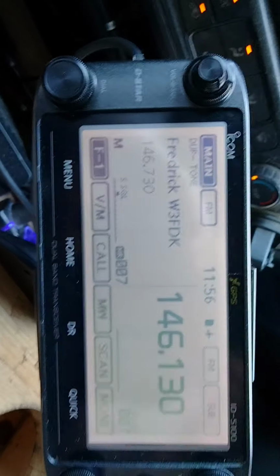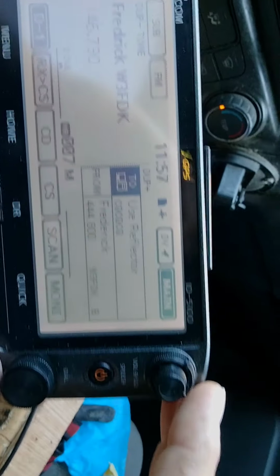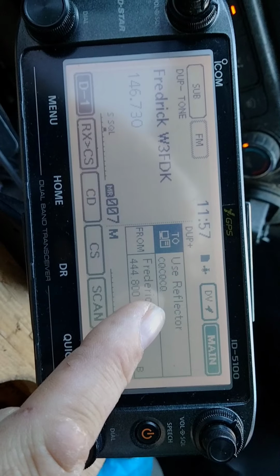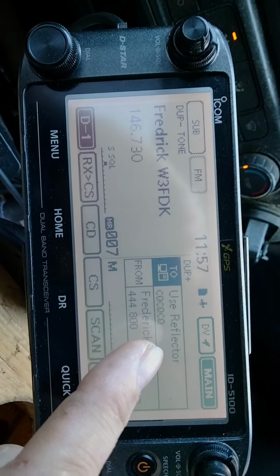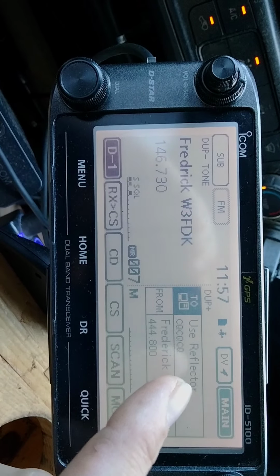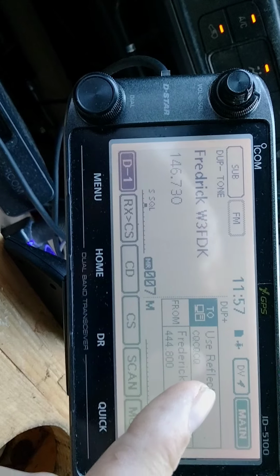It also does the D-Star, so let's go over here and I'll put on the D-Star by hitting the DR button. This is our local repeater in Frederick, and I have it using reflector. They keep that reflector on the D-Star linked to 62 Charlie, which is mainly the Delmarva area, or what they call the tri-state area, which is more like 4 states. Not a lot of activity on there, but you are able to change the reflector, and ask if the reflector is in use.